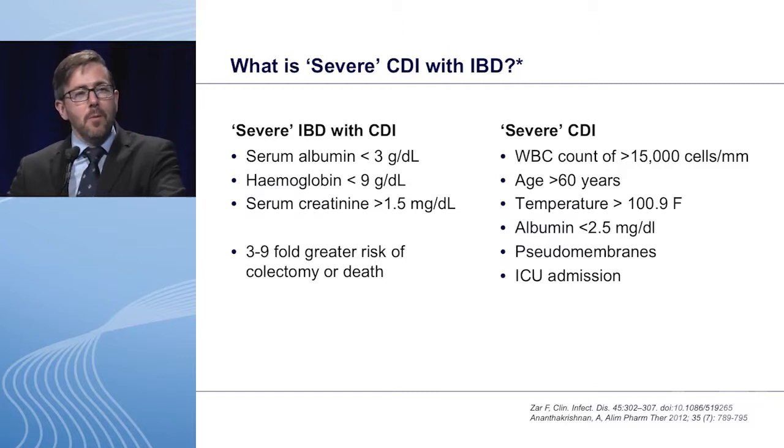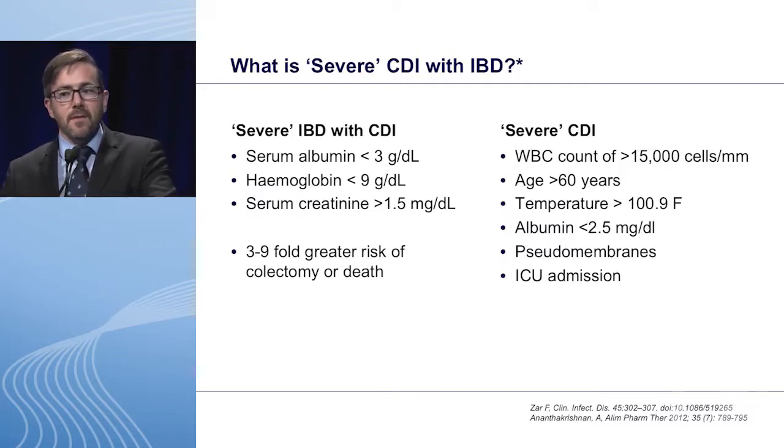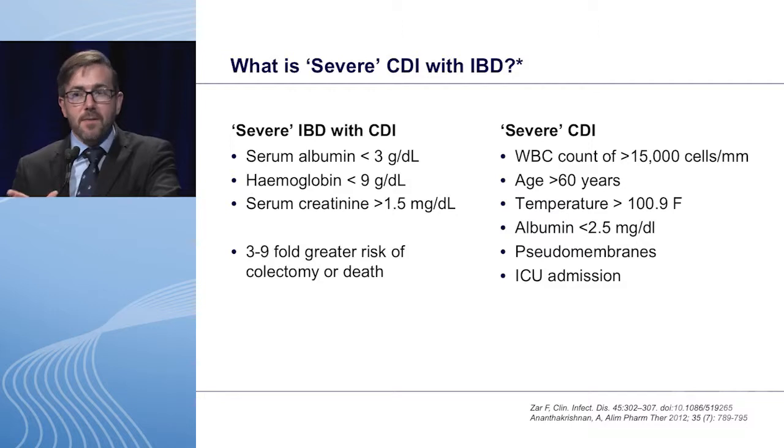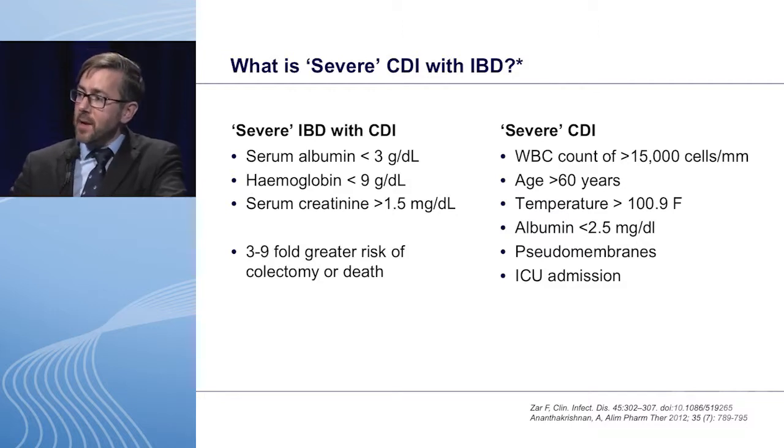You may ask me, well, what exactly is severe IBD in this setting and what's severe C. diff infection in this setting? And as you can see from this slide, there's quite a lot of overlap between what you might use to categorize severe IBD and what you might use to categorize severe C. diff infection. You can see albumin appears to be important, hemoglobin.